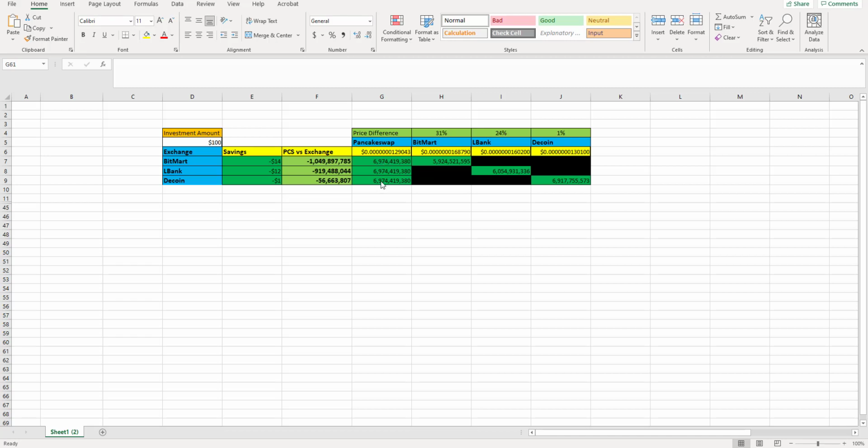6.9 billion tokens right now for $100 of investment. Versus on BitMart, you would get 5.9 billion. So that's 1 billion more on Pancakeswap today. If you're looking to shop around today, Pancakeswap has the best deal compared to BitMart and LBank. Dcoin is the same thing in regards to that, and to me, I would buy on Pancakeswap rather than Dcoin.